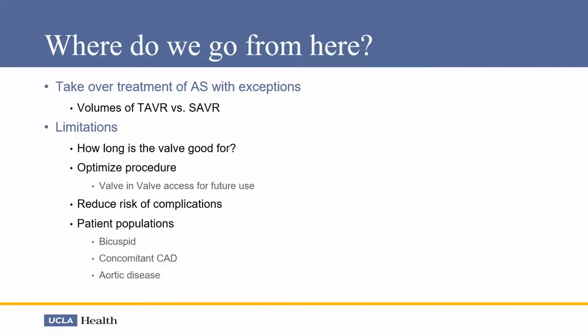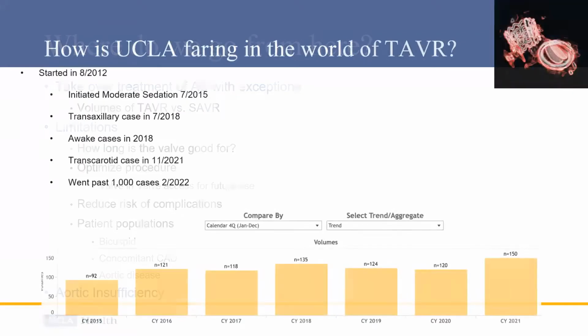We still need to work on optimizing procedures, especially valve-in-valve and coronary access issues, and that needs to be thought of for lifetime management. We can always reduce the risk of complications, although I should say they were in pretty good shape. And then there are unanswered questions. What do you do with concomitant CAD? What do you do with aortic insufficiency? What do you do with bicuspid valves, et cetera?